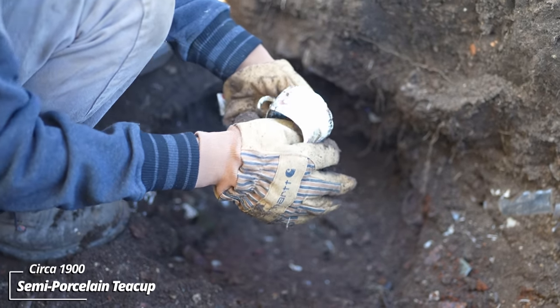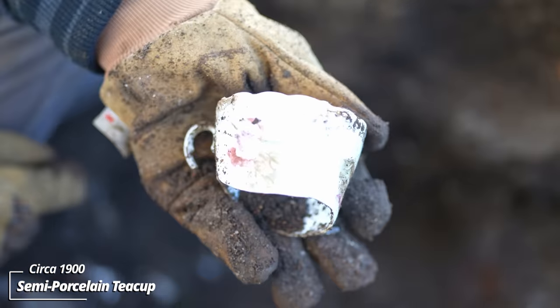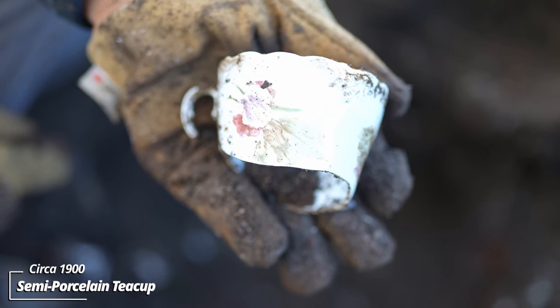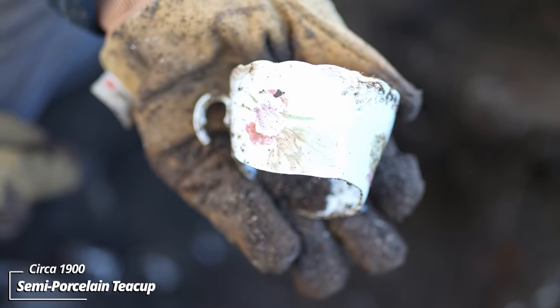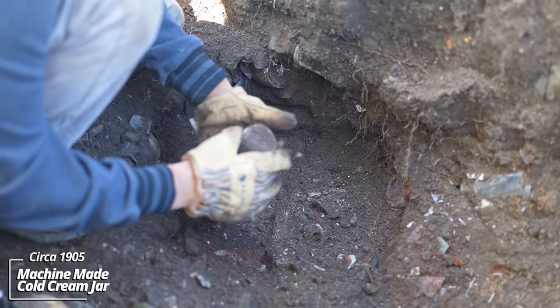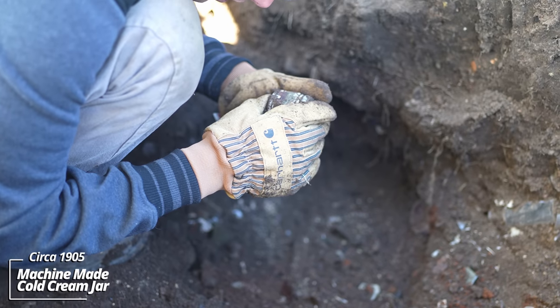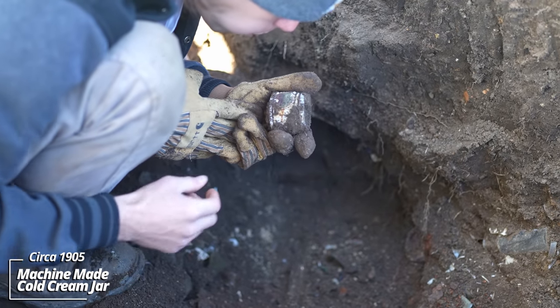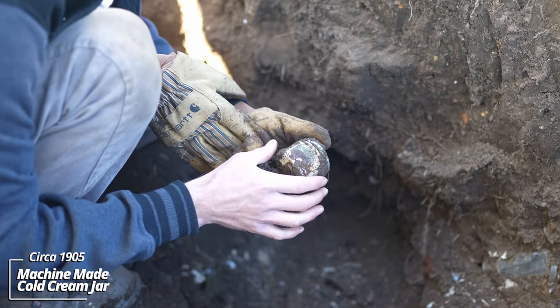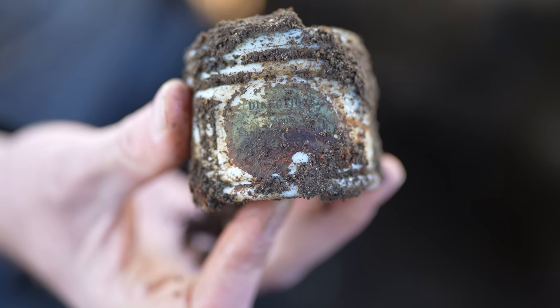Has a nice design, a semi-porcelain teacup. Had some 24 karat gold leaf around the edge. Some kind of floral design, it's beautiful. Oh, this fell out. Another cold cream. What's that say? Has the paper label intact on it. I'll have to clean that off.